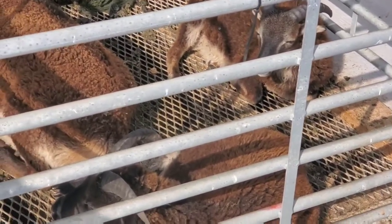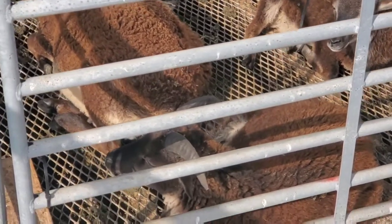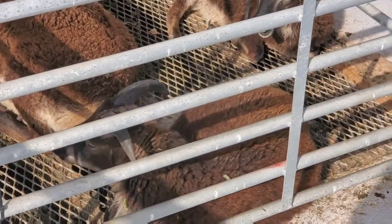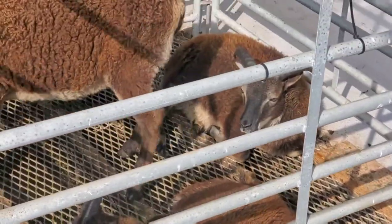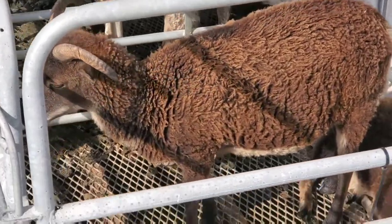They're called Scottish Mountain Blackface Sheep. Very original. Okay. So that's the first ever sheep, wool sheep, milk sheep. And this is a fully grown adult sheep and her two lambs. And this is called a Soay sheep. These were bred for their meat.